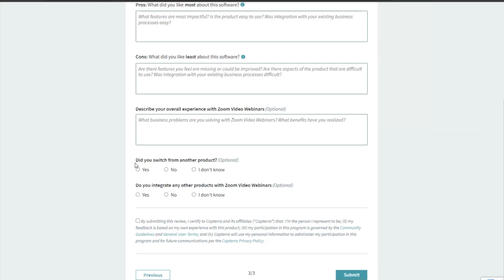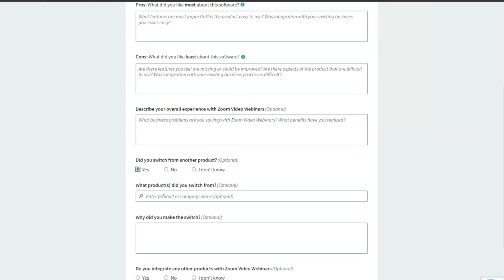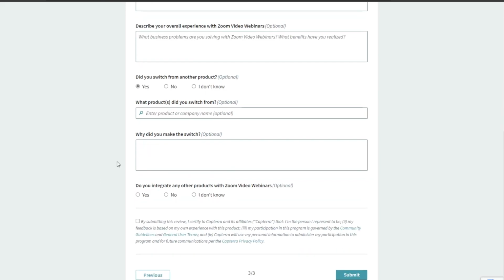It will undoubtedly pay off and you will be able to determine whether or not you moved from another product. You might check yes you did and then specify the program you moved from, such as Skype. As a result, I can look for the Skype app right here. I'll scroll down and simply check this box, certifying to Capterra and its affiliates that I am the person I represent. Certainly you are. If you began writing your real first name and last name, make sure to do that, and also enter your real information. After that, merely click the submit button and you are finished. All of this will take you just under 5 minutes and you will be compensated $50 for every review you made.